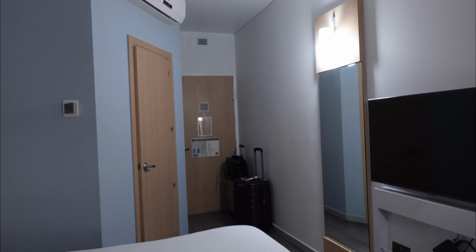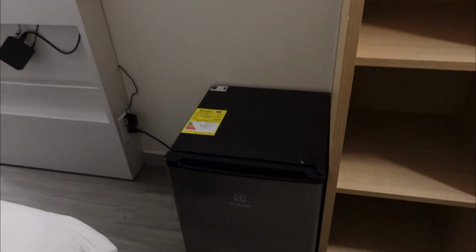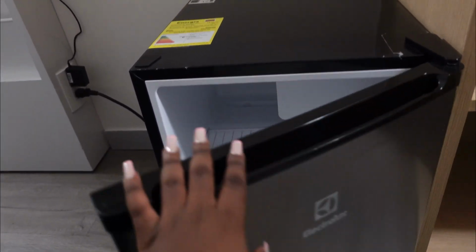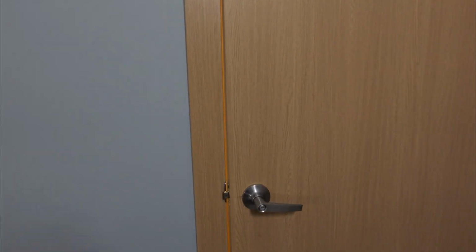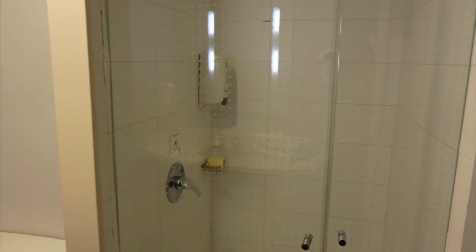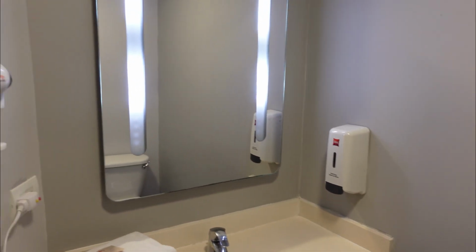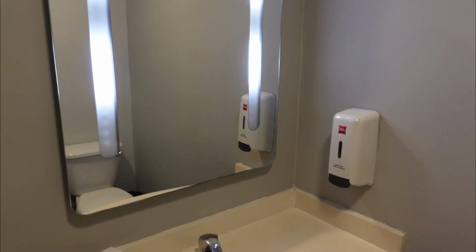Back that way, that's the restroom here. I'm gonna take you inside the AC unit. Let's look in the mini fridge, shall we? What? Oh my god. Okay. There is nothing inside. Alright, cool. Alright, and now here is the restroom. The glass enclosure shower here. It's the bathroom. Pretty simple. Hair dryer, towels. Yeah, and that's it for the room tour.